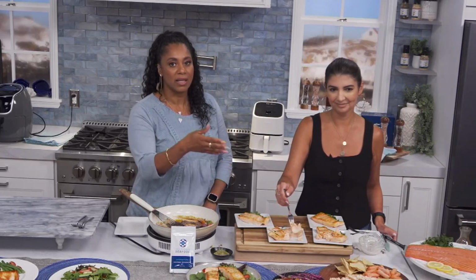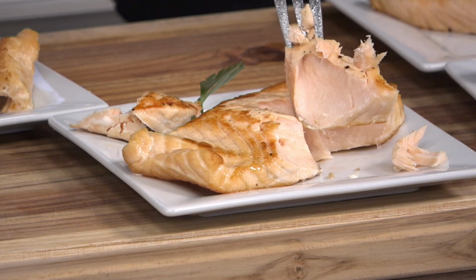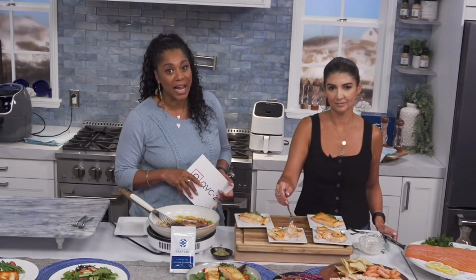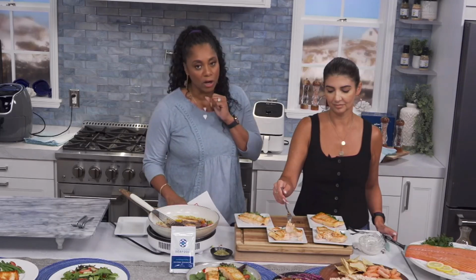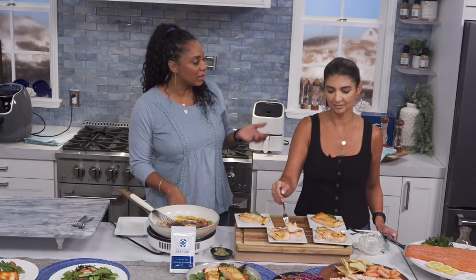Same thing with this fish. This is literally what you would get at a restaurant that you would pay $40 for. For a 6-ounce piece of salmon, easily $40 at a restaurant. So the fact that you can get this at home and it's $11 and change per piece, that's really, really good. And again, it's about the source. It really does matter when it comes to fish. So you're making better for you choices. I'm always going for the leaner options.